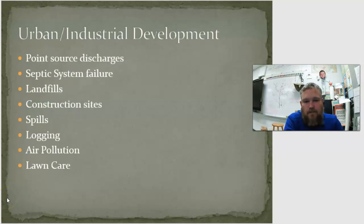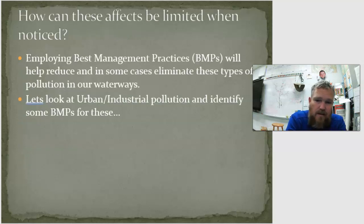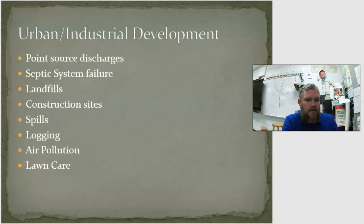So best management practices are going to be things that help limit or eliminate both point source or non-point source pollution from our waterways. There are best management practices that we can employ with respect to each of those pollutants we looked at before. So if we just go through the list, we can talk a little bit about some of the best management practices for these things.